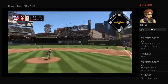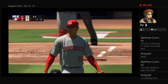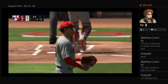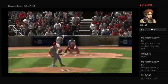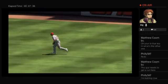Line toward right center. And he'll lay out to make a spectacular catch. Wow. Great jump on that ball, hit to the gap in right center field. A great diving catch. One of the better plays you'll see.